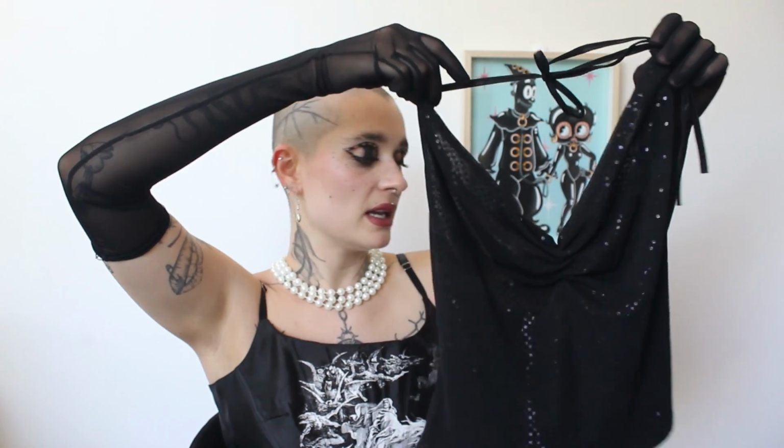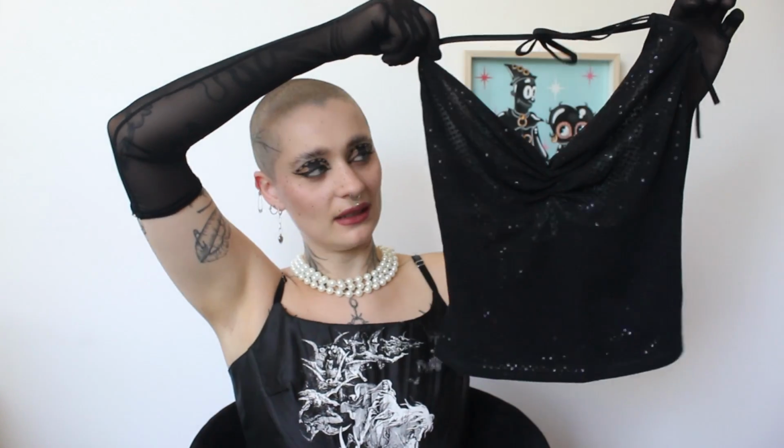I just think it'll be really flattering. It's a size 10, but yeah, if I don't sell it, I definitely am gonna keep it myself because it kind of gives me evening gown vibes.